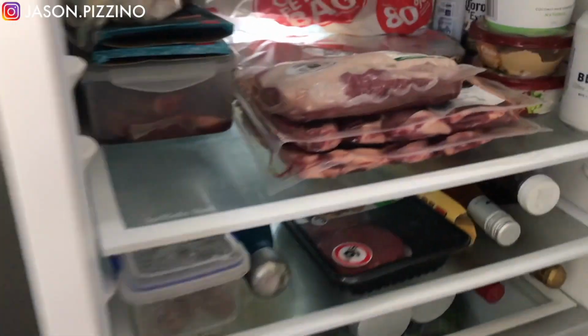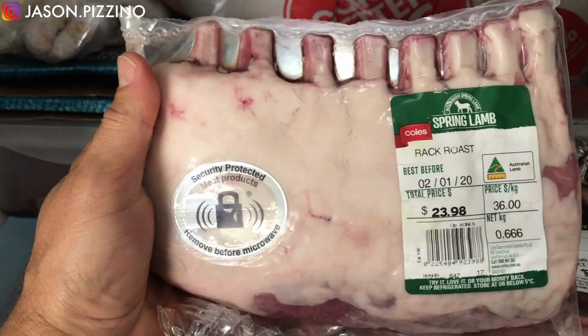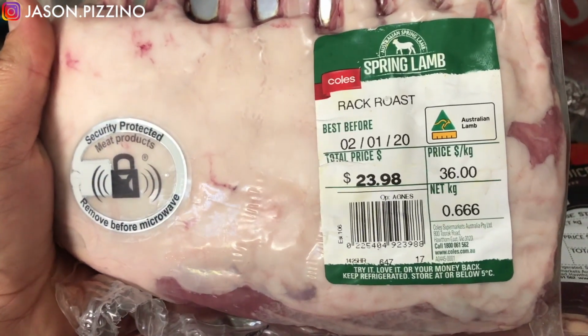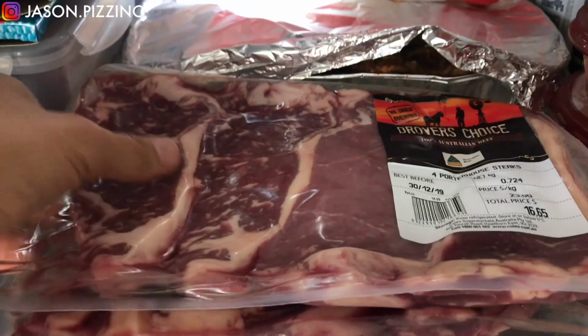So moving on, this is what I have in my fridge, and these are the ones that I got for free, as I just showed you on the receipt. It was 36 a kilo, 666, not a bad number. That is $23.98 for the lamb rack.